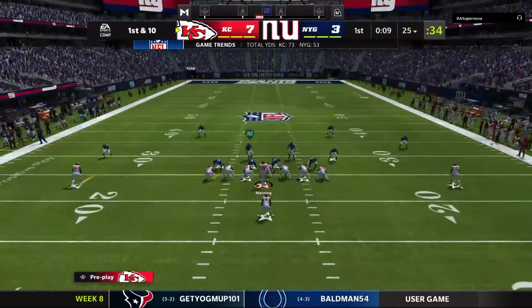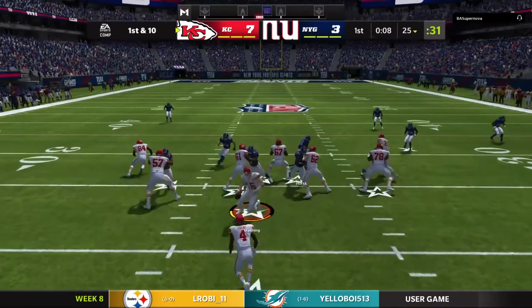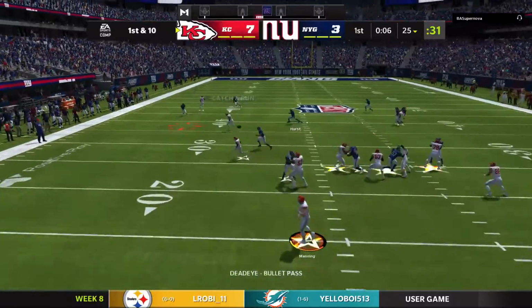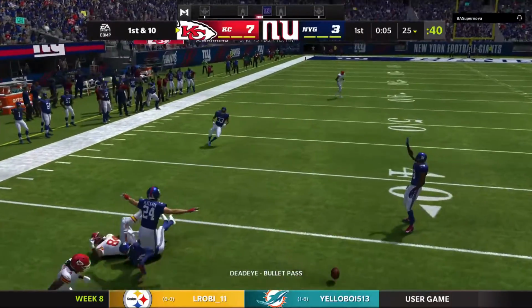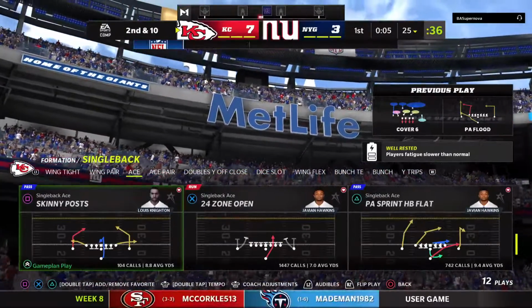The Chiefs offense about set to begin this drive, and the interception thrown in the red zone last time. We'll see if they can rebound. I just have to think the last thing he said as they went back out there was, don't do that again. What do you think? Yeah, I think that.